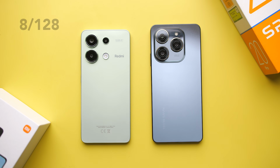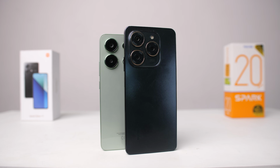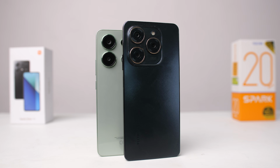The Note 13 comes in two variants. The lesser storage variant goes for 241,500, while the 256GB variant goes for 257,500 naira. The Spark, on the other hand, comes in just one variant, which is 8GB of RAM and 256GB of storage, and that goes for 243,600 naira. So that means the Spark is about 14,000 naira cheaper than the Note 13 if you're going with the same spec. That's something to note.